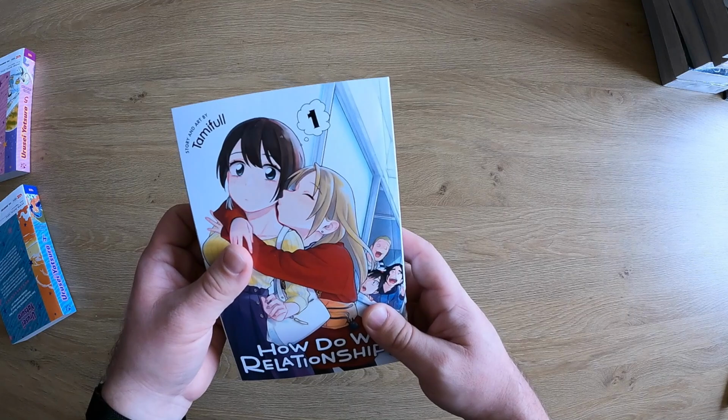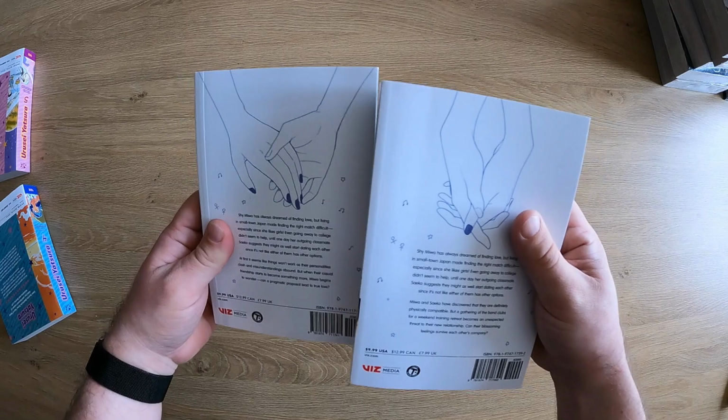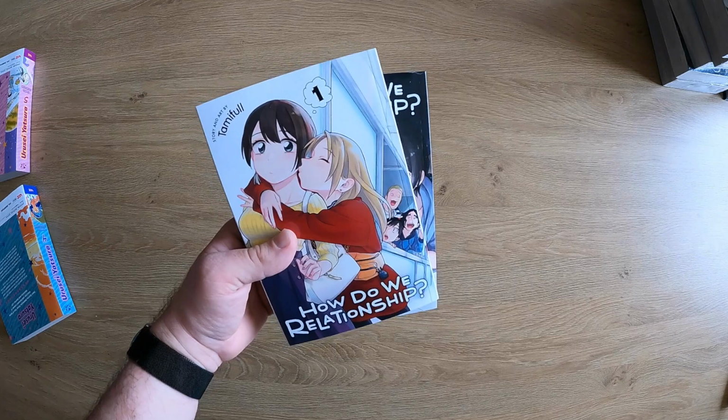Let me know if you read it. I haven't read it. It was on my radar because some people were talking about it over on Discord, so that's why I picked it up. But if you read it, let me know. I think this was also recommended to me at some point.